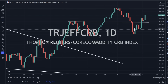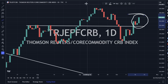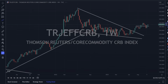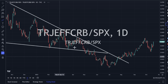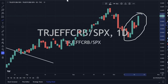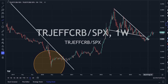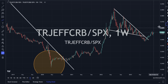CRB index, which is mainly comprised of oil and energy and stuff, up today. Looks good. Looks like we could continue higher in the CRB index. It looks like this is primed for a move to the upside. CRB versus the S&P 500, a very big day today. So we've got some strong movements where commodities are vastly outperforming the S&P 500. I think this is going to be the case going forward. I think we're going to see a big outperformance of commodities going forward.